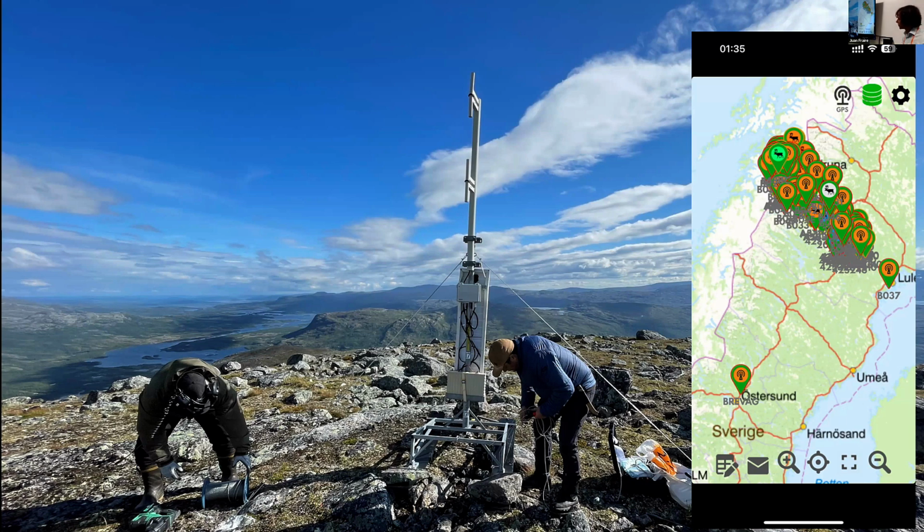This is one of the base stations on top of one of the mountains. It can run for 2 years just on battery life. Otherwise, the entire system is solar powered. We're getting quite decent radio links of up to 80, 100 kilometers from this peak. It's quite calm because, due to the national parks, we don't have any masts and no radio interference. So we get quite a clean spectrum to use.